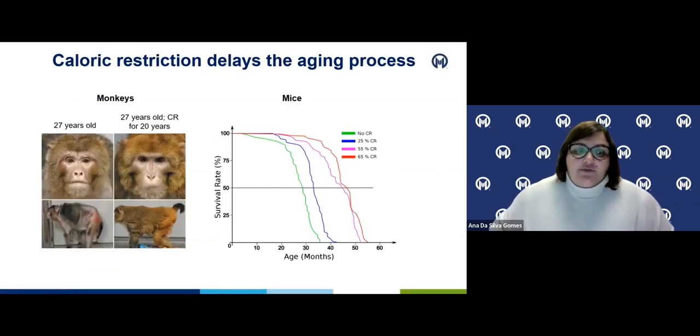And so here, I just really wanted to show you one key experiment that for me, since I was a student, really made the point of why it is so important for us to dedicate our time to understand how aging affects cancer.